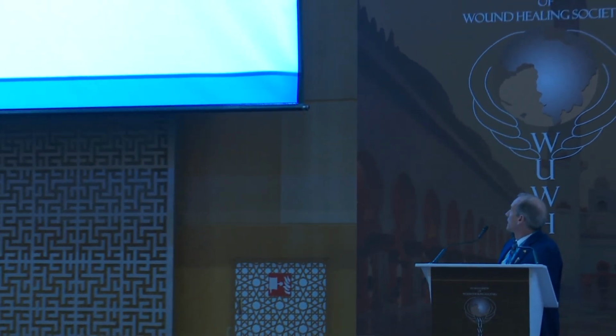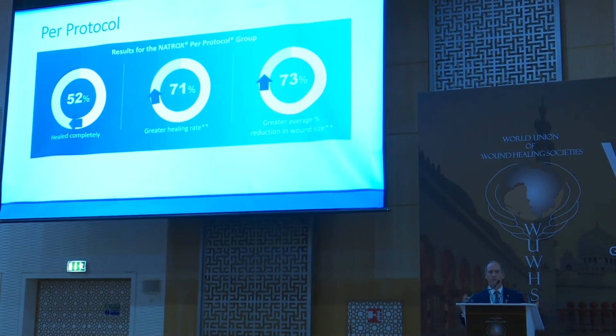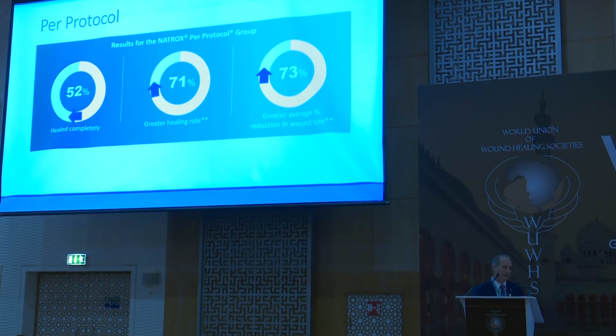Looking at this again, in the per protocol, we had 52% healed completely, and we had a much greater healing rate in the Natrox group, and a greater average reduction in wound size. Because we were doing this digitally with the camera system, including artificial intelligence, we were able to look at the wounds and their percent area reduction of the surface area every week. So we could draw lines to look at how they were healing. When you look at the Natrox group, not only do they heal better, with 52% complete healing, a greater healing rate compared to standard of care, but they also healed faster.